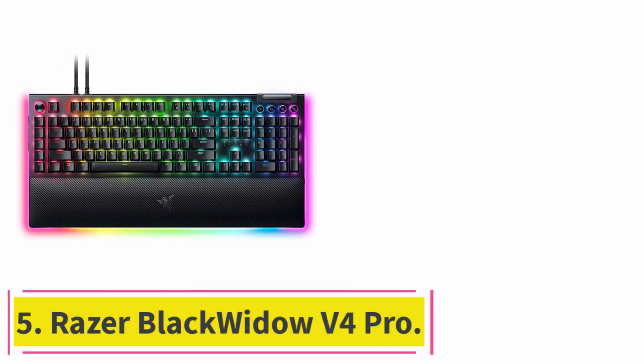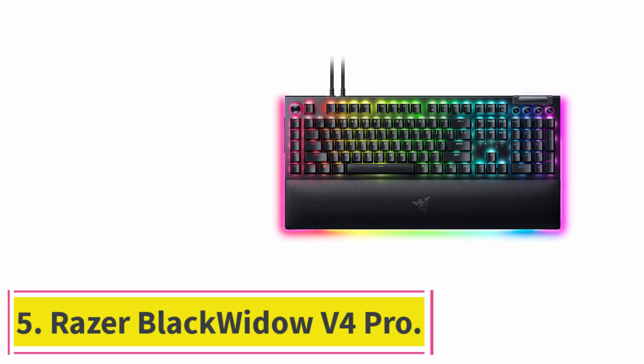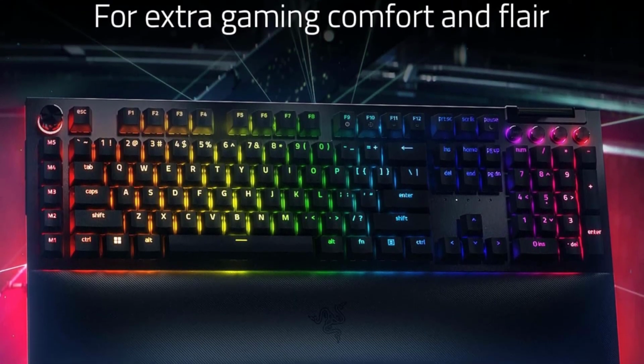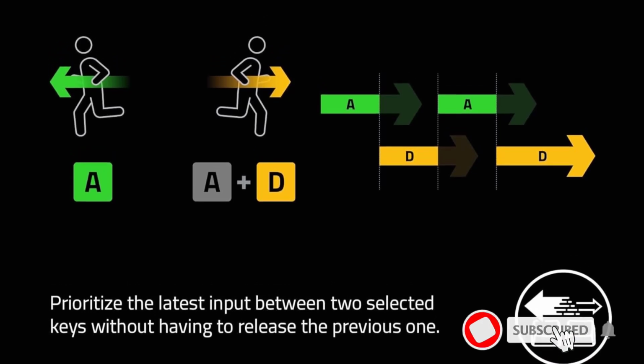At number 5. Razer BlackWidow V4 Pro. When you think of a gaming keyboard, you probably imagine something like the Razer BlackWidow V4 Pro. With its stunning 3-side RGB underglow, expansive color options, and eye-catching wrist rest with the familiar Razer logo, this is one fancy keyboard.